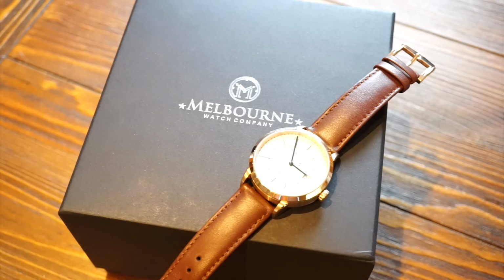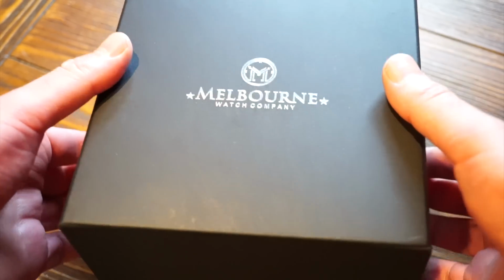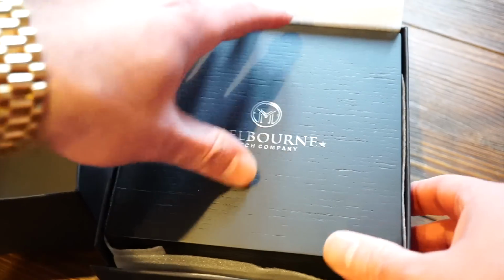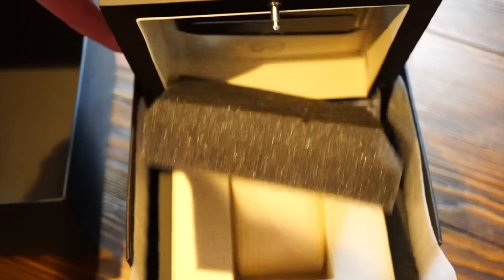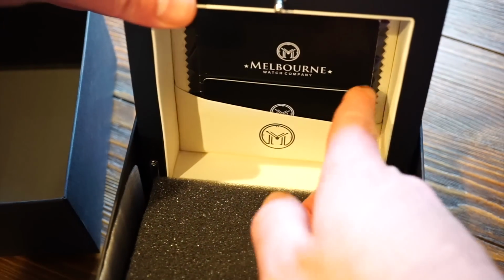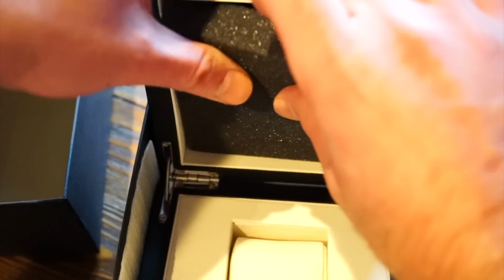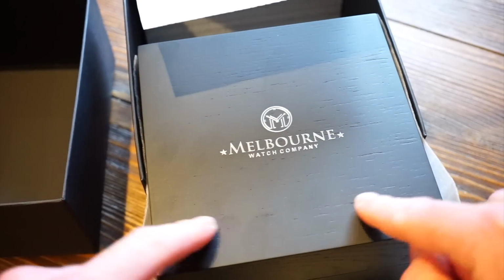From my experience with this watch so far, it comes in some pretty nice packaging too. I'll give you guys a quick glimpse of the actual timepiece. So here's the box it comes in. It's a very nice wood box, with their nice little logo here, Melbourne Watch Company. They are from Melbourne, Australia, and they do make, actually I should say, assemble all of their watches in Melbourne. You get your warranty booklet, warranty card, a nice little polishing cloth and a little holster to store your watch. I'm not a huge box guy, but this is a pretty nice box.